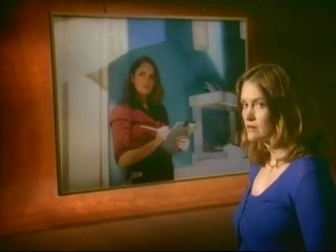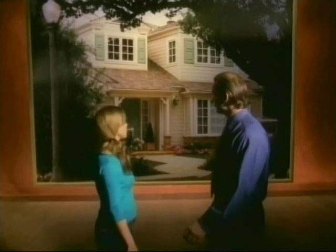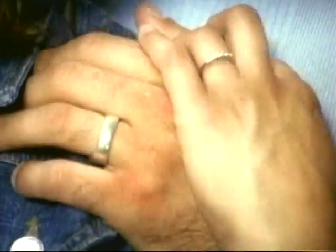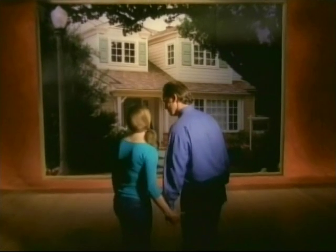Will I always be working weekends just to stay out of debt? Is there a great college for our kids? Out of the question? Is the American dream out of our reach? Not if we can help it. We're the National Endowment for Financial Education, a nonprofit organization dedicated to helping people just like you get smart about their money. Log on to smartaboutmoney.org today and start taking control of your financial life.